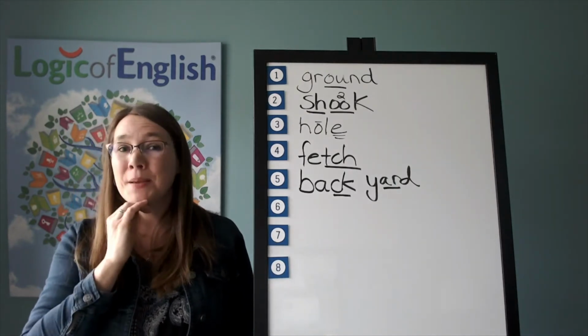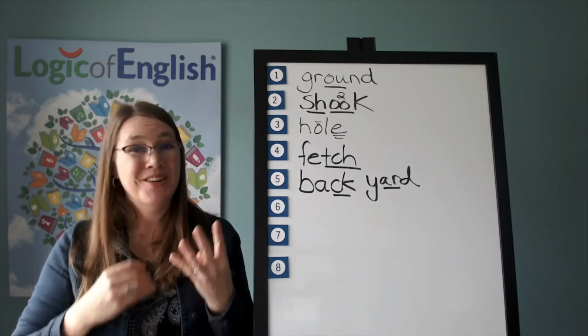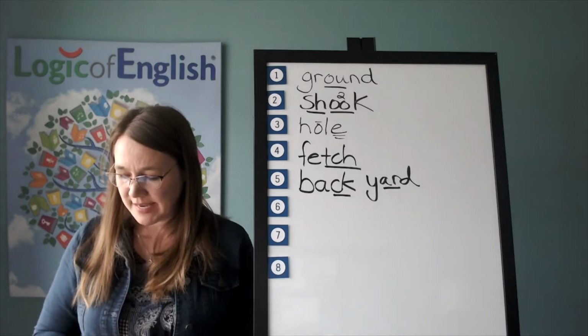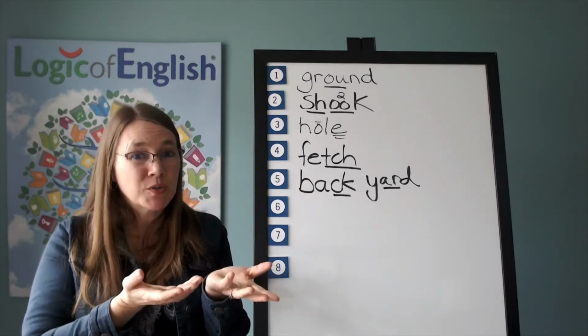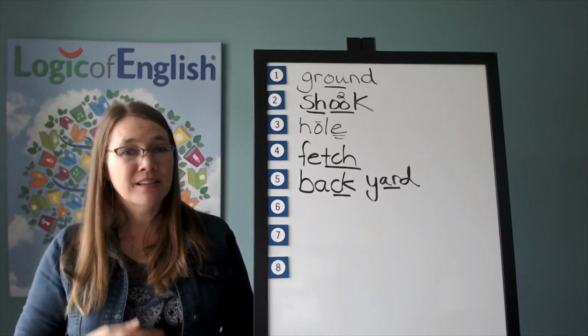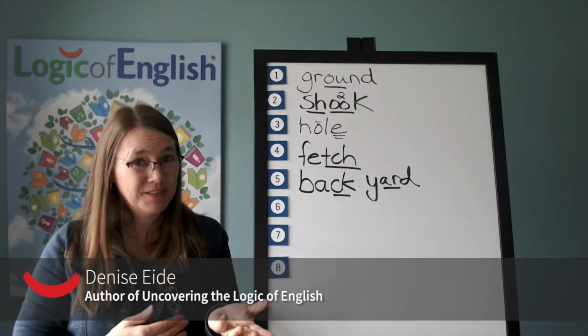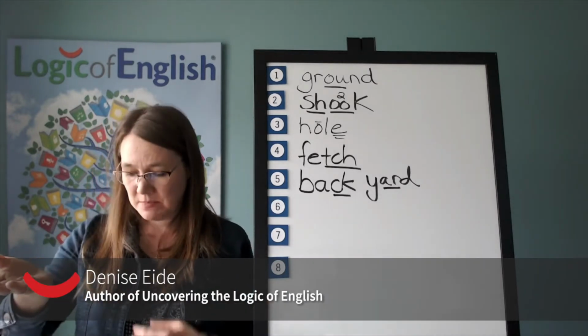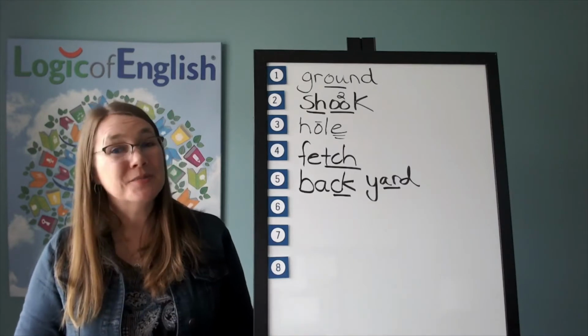Let's do it again. 4 syllables. We will say to spell tem-per-a-ture. What will we say to spell? Tem-per-a-ture. One more time. Tem-per-a-ture. All right, the first syllable is tem.